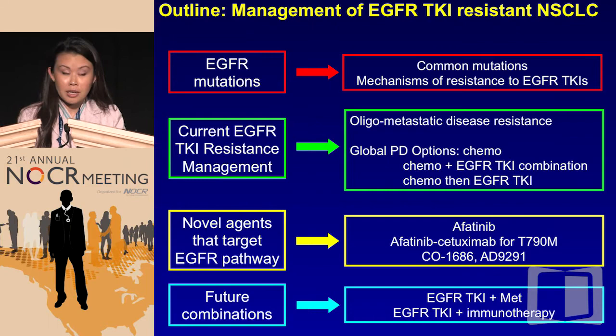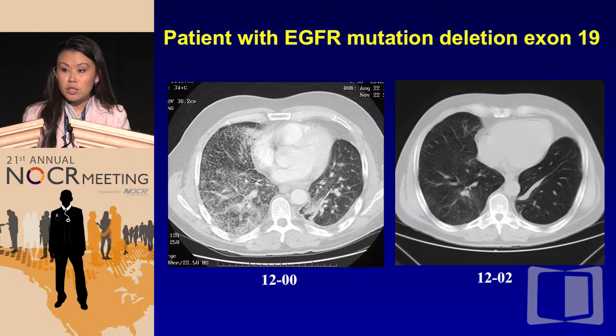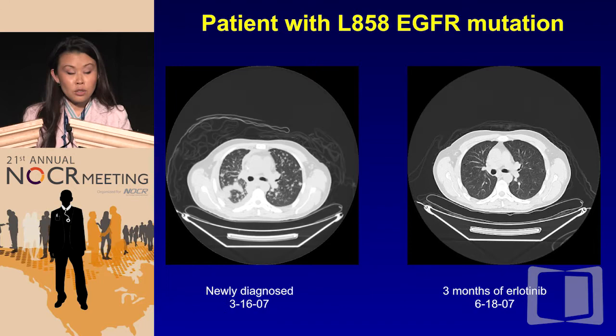So beginning first with a very fast review, I don't think I want to go into too much detail. Dr. Ramalingam pretty much hit this already, but your EGFR mutations are not the same. We do know that the deletion exon 19 may be more sensitive to some of the agents, in particular afatinib. There was a retrospective study that indicated that. But we do know that these patients do tend to do better overall than the L858 mutations. Now, usually these patients you have to watch pretty closely after about a year to a year and a half while they're on an EGFR TKI, whether it's a reversible or potentially irreversible EGFR TKI, because they do develop resistance.